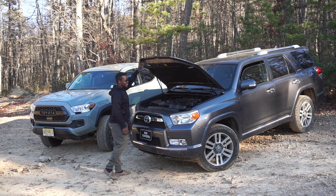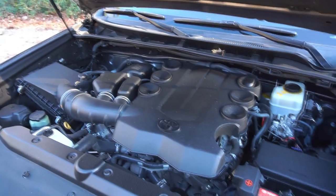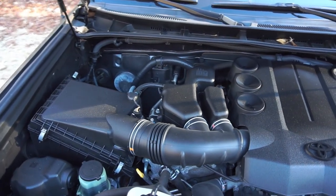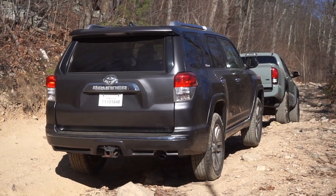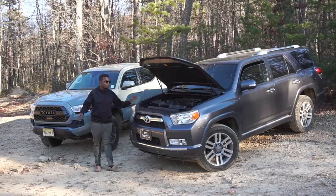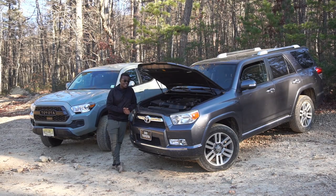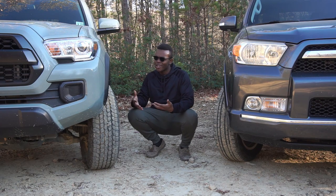Wow, it has hood struts? That's fancy. But this is the 1GR-FE. It's a 4-liter V6, dual overhead cam, 270 horsepower and 278 pound-feet of torque. Healthy numbers, but these are pretty heavy. These only use a 5-speed automatic. It would be really cool to see a manual 5th gen 4Runner, if that's even possible. And as far as MPGs for this one, Toyota advertises 17 in the city, 21 on the highway, and 18 combined.